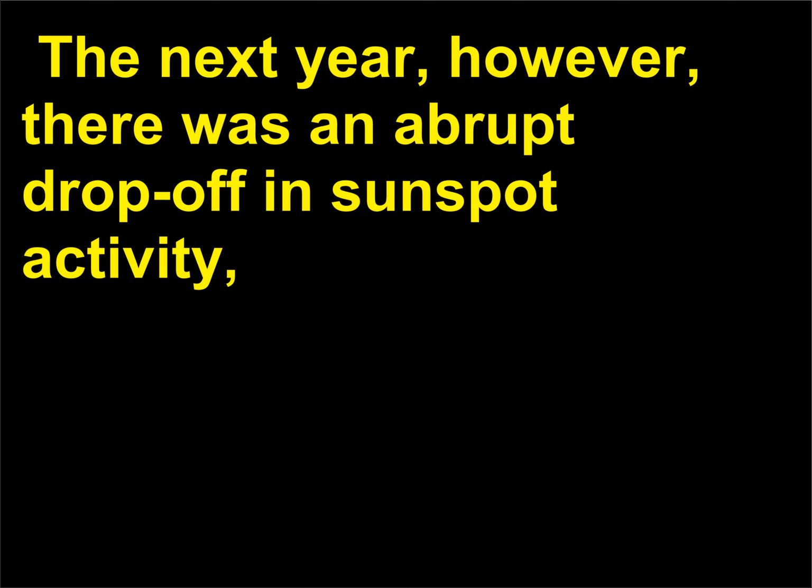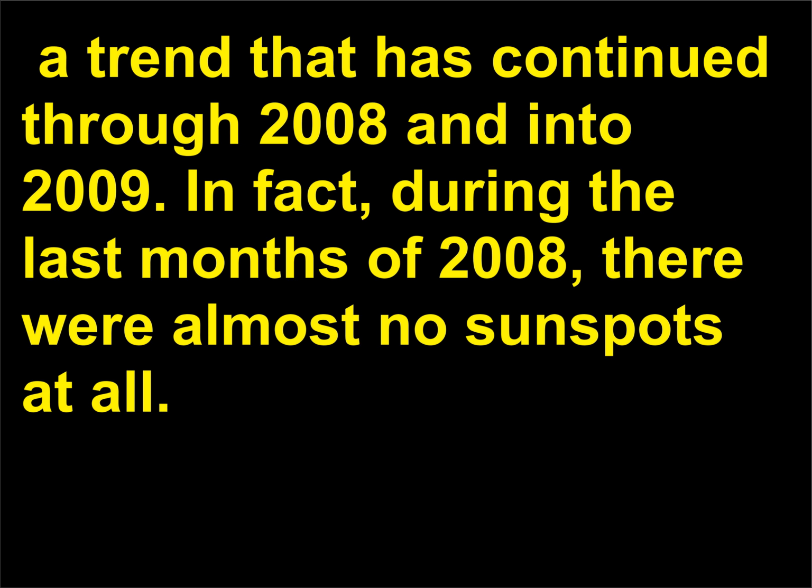The next year, however, there was an abrupt drop-off in sunspot activity, a trend that has continued through 2008 and into 2009. In fact, during the last months of 2008, there were almost no sunspots at all.